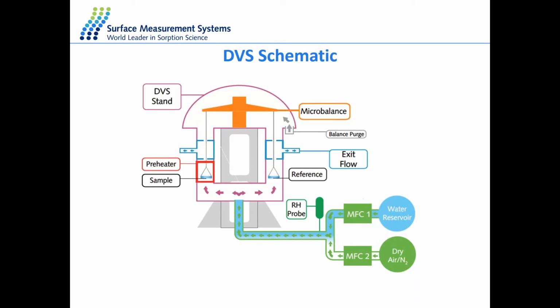Let's say we're doing an experiment and we're doing the first stage, which is usually a drying stage. So your target relative humidity or partial pressure will be zero. In that case, these two valves will control the flow coming through the reservoir, and it will have 100% dry open and 0% wet open. If you are requiring, for example, 80% relative humidity, then your dry will be open 20% and your wet will be open 80%. The two flows generated by those mass flow controllers are then mixed, and the humidity is read by a humidity sensor, and then the gas flow is pushed towards a sample and a reference chamber that you can see over here.